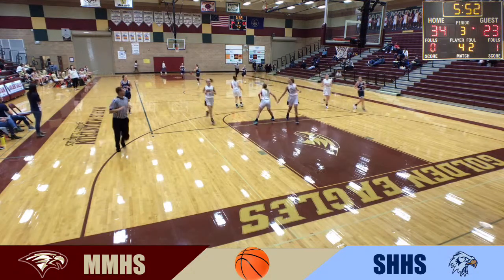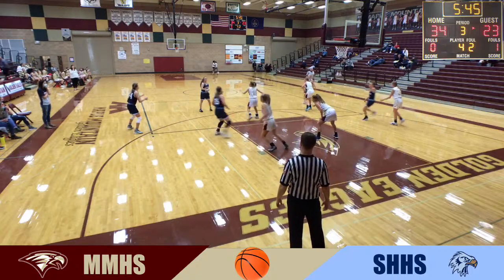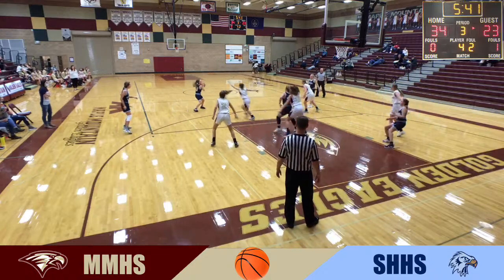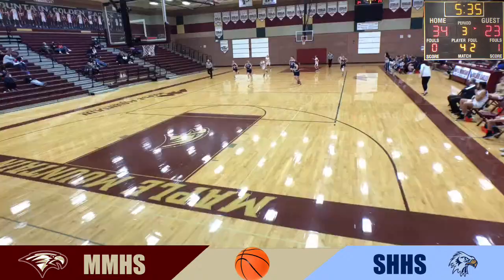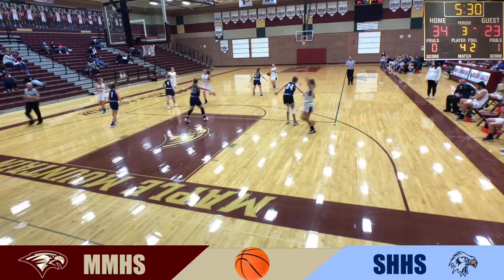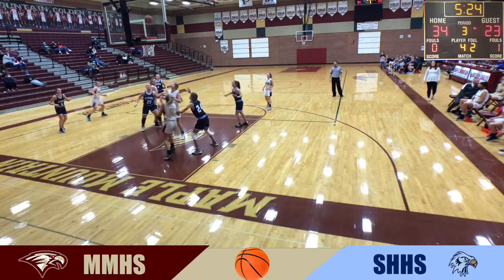Salem Hills brings it down. Inside, back out, number 4, back to 20, inside. 25 goes up, shoots the basket, rolls off. Maple Mountain heads down. Works outside, no foul. No 2-point shot.